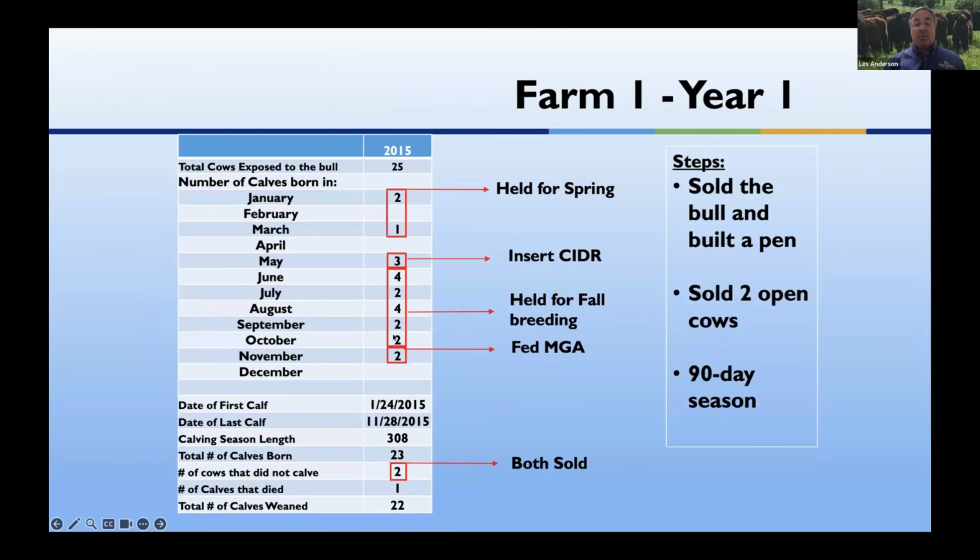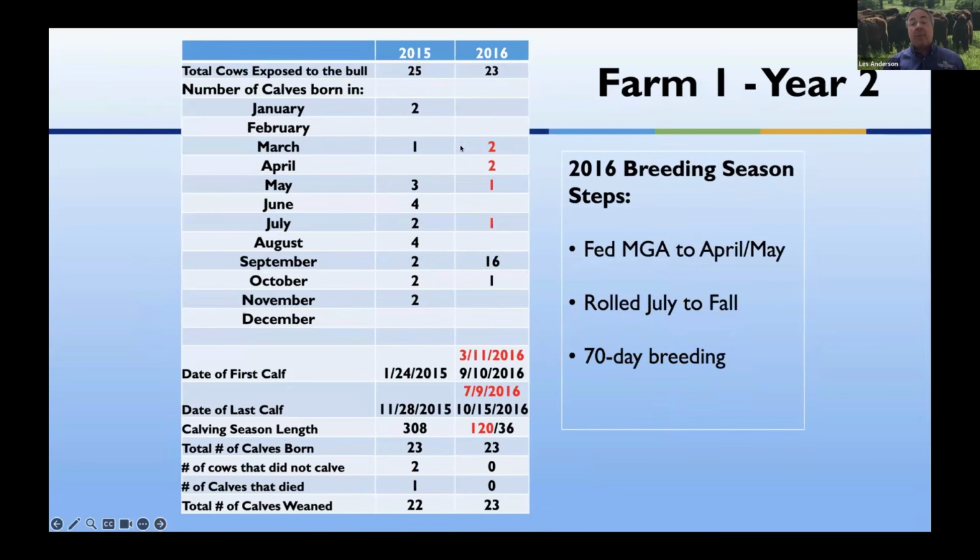We put a CIDR device in those and turned them out with the bull. We held all those for fall. In these Octobers we put a CIDR device in them for 7 days before we turned them out, and we fed these MGA for 7 days before we turned them out. Sold those 2 open cows. In this first year, we left the bull in for 90 days. This is what happened after the first year of that treatment.